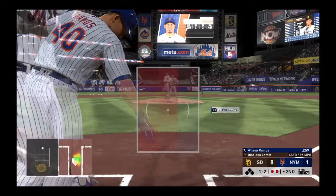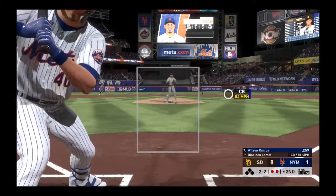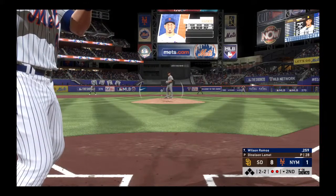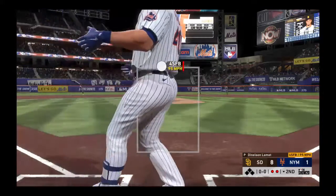Now a big fastball, and he's well behind it with the swing. Hey, love the confidence in that pitch right there. Going right after one of the better hitters on this team. Not afraid to execute. Swing and a miss, and that ends the inning.